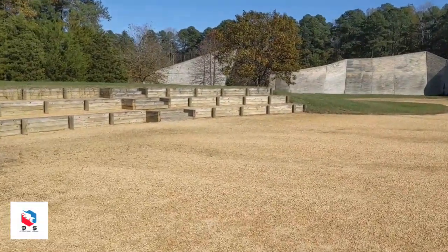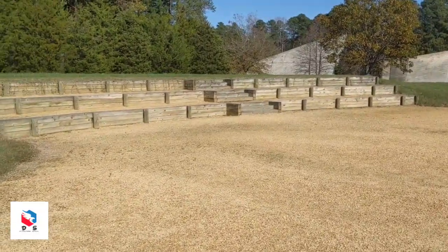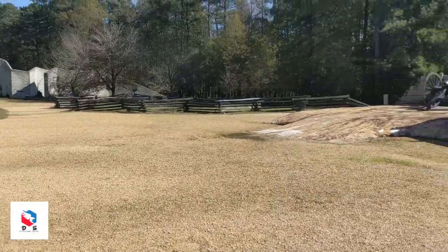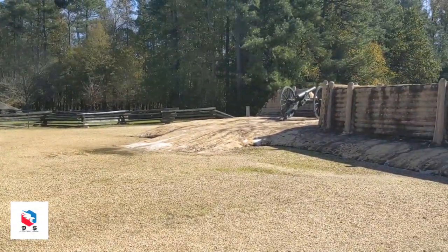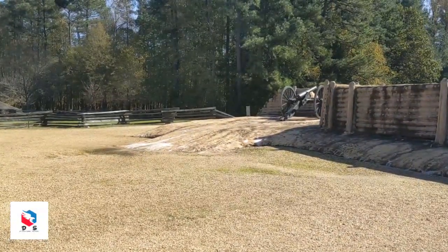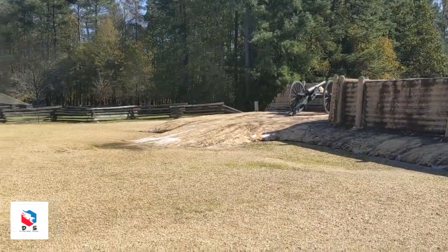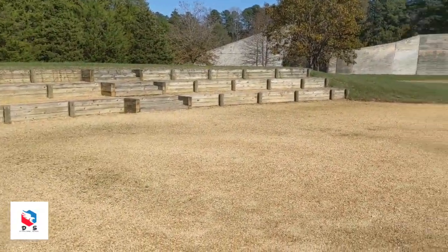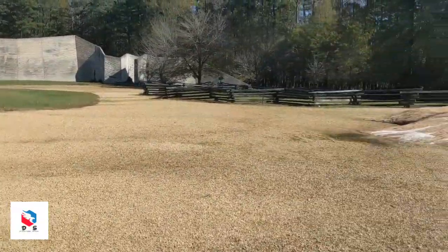Now, if this was a non-COVID period, you would have school groups here with Civil War reenactors. They have a cannon that does fire. They would show them how cannons were loaded. They would show them how muskets are loaded and give demonstrations.